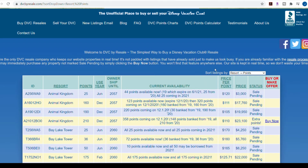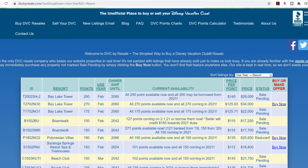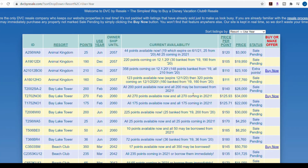Similarly, while you can't specify the exact use year you're interested in and therefore have a table populated with only those use years, you can sort listings by resort and then use year. At least this way it will be fast for you to scroll to see exactly what you want. If you're particular about the use year you want but not resort, you can instead sort by use year first and then resort. So here you're seeing all of the February use year contracts currently available. You cannot specify a minimum or maximum price per point, total contract price, or number of points.